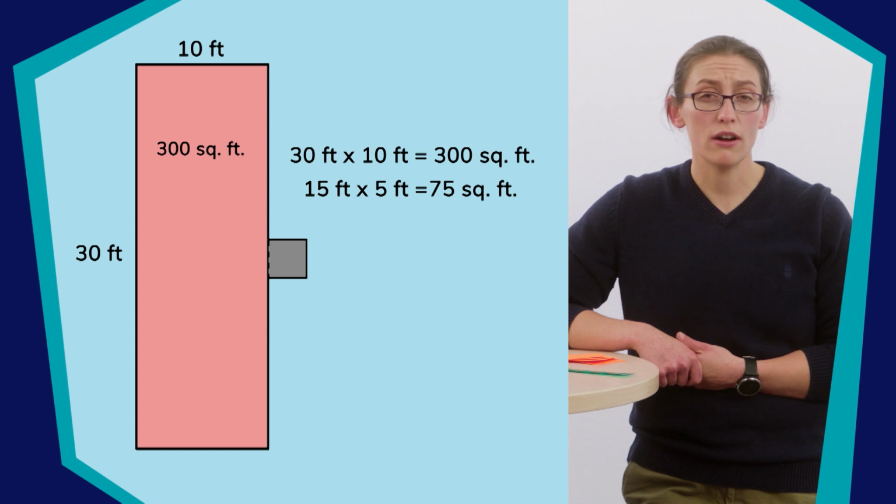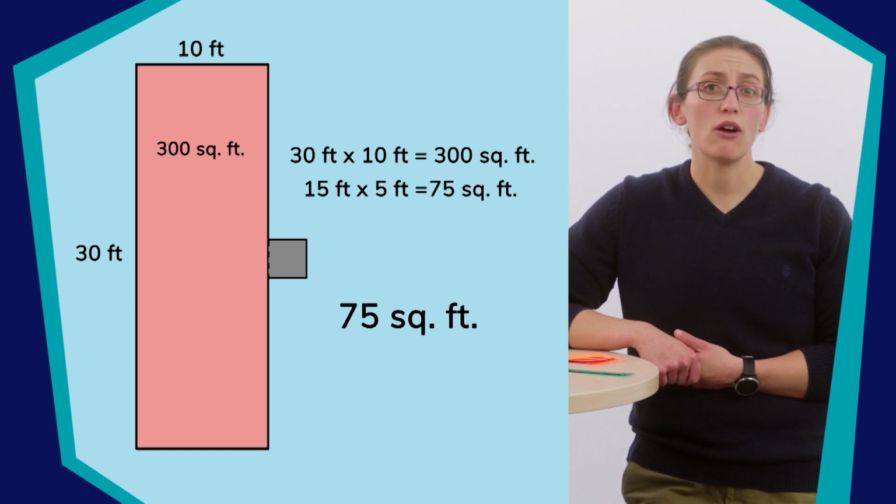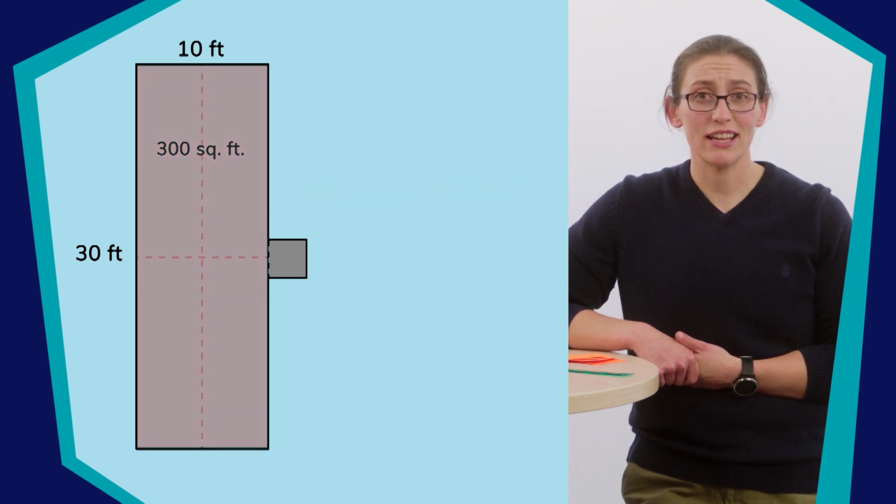300 is double 150? That is some good noticing. So our area doubled again. That means that our space is now 4 times the size of the original section. Wow. Changing side lengths does more than I expected it to.